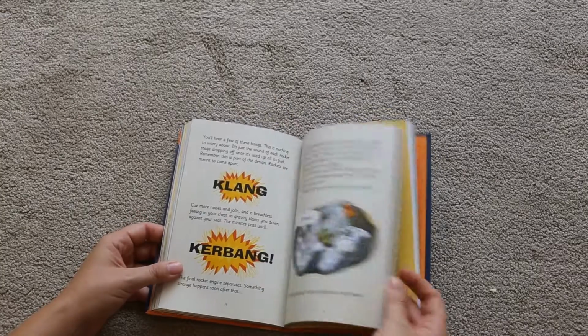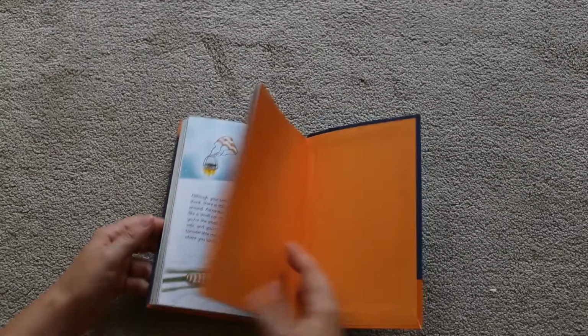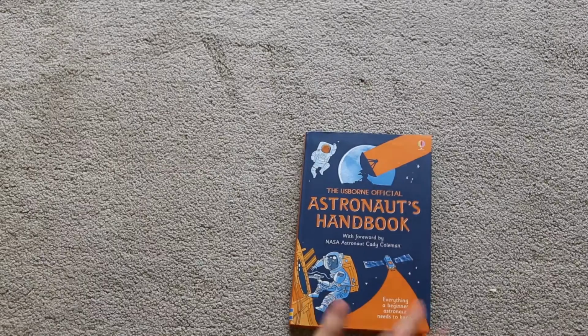So yeah, that is the gist of the space books that I have. There's so many others, and hopefully you found one that will work great for your child.